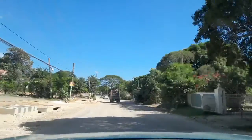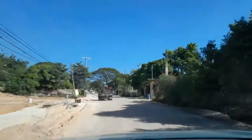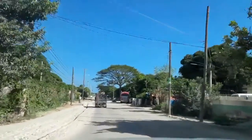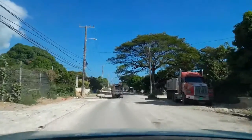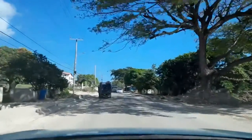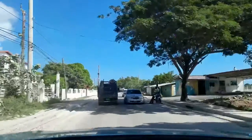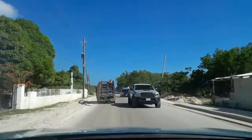I don't think this area was paved. It couldn't have been. Like right here. I don't think it was. And it's rocky, guys, so sorry for the shaking. The roads are bad in some of these areas. Speed limit within these areas is 50 miles per hour. Police is there monitoring.